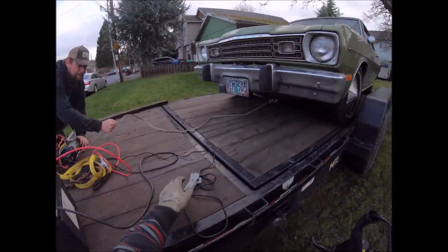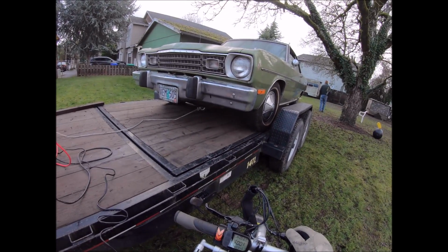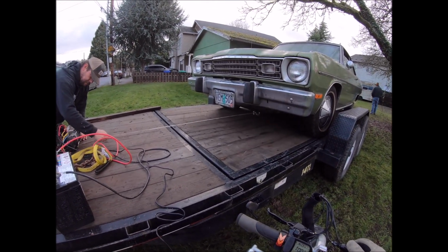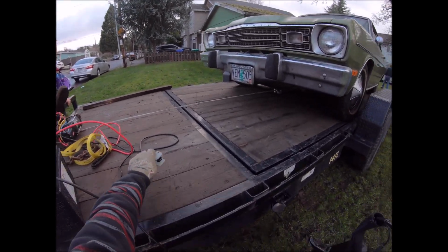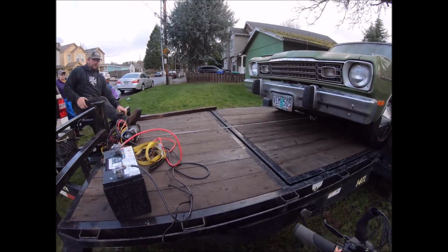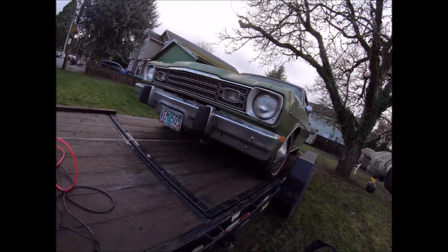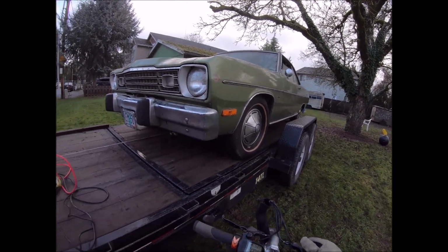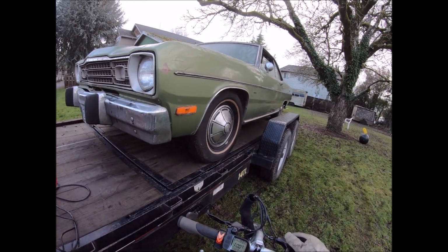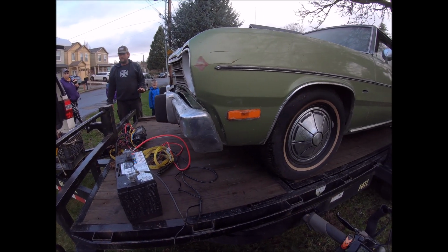Oh, you want me to go in? Yep. And we're going to wind it in. So just hit it. Oh, it's this back tire. Good.